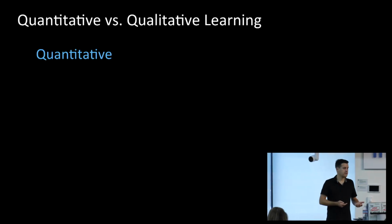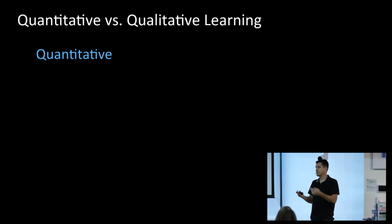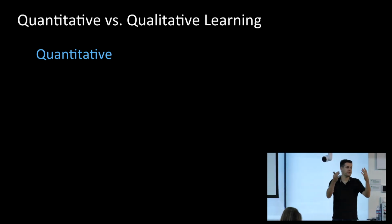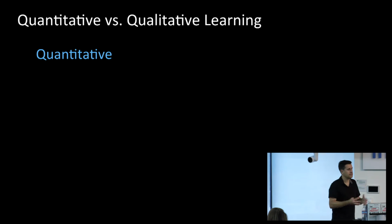But there's a real fundamental difference between quantitative and qualitative learning. When you do quantitative, basically, you're trying to get a large sample size and get statistically significant results. You actually don't care what any one user is doing or not doing, they're just a drop in the ocean. You want to get millions or thousands of data points and figure out, okay, great, 12.6% of people are doing this or not, right? And so it's really all about analytics and logic.